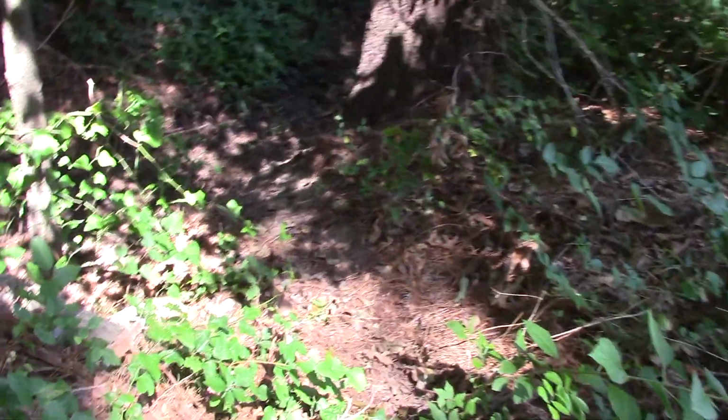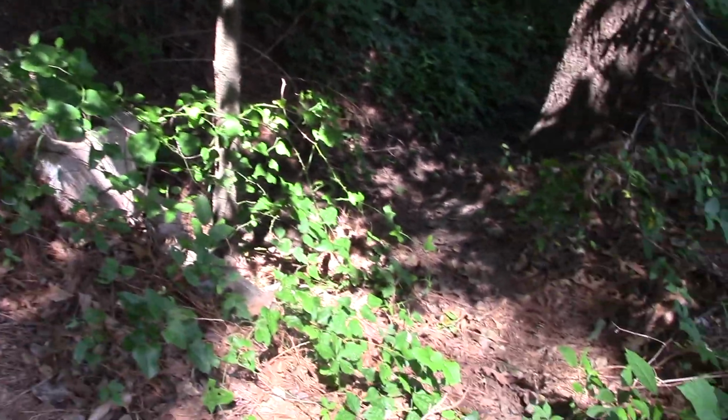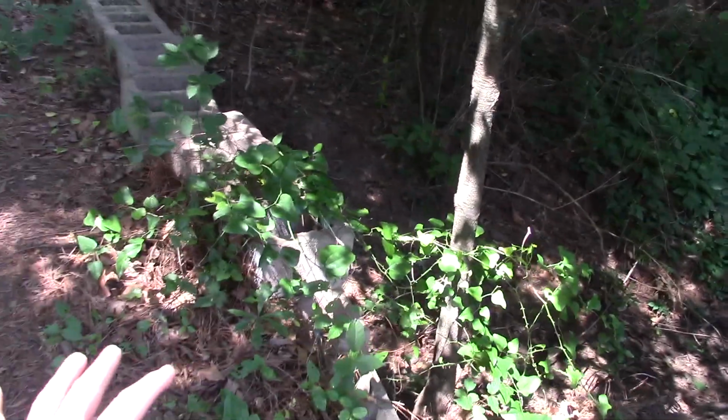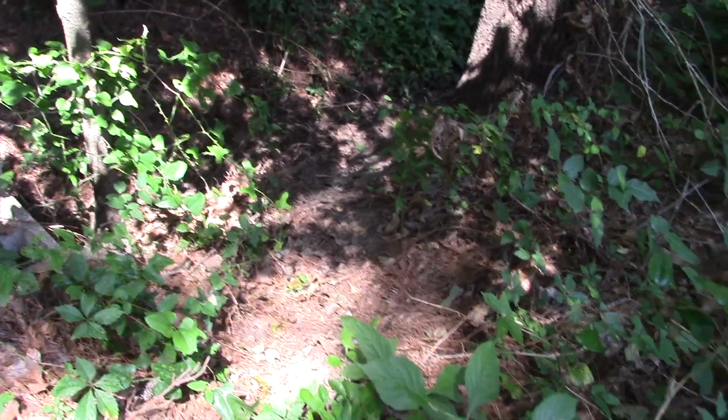We've also got an issue here where on this side of this terribly constructed wall here that needs to be redone, it's washing out also right here.